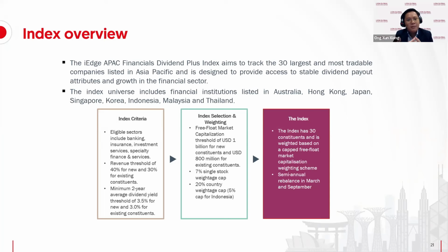So if one day, for example, they were to manage to grow big enough in terms of free float market cap, exceeding USD 1 billion, and they start paying consistently high dividends for more than 2 years, these digital banks could be included into the index. And this is what makes the index future-proof, to be able to capture growth within the sector, but also at the same time still offer stable dividend payouts to income investors.